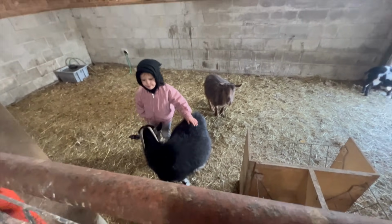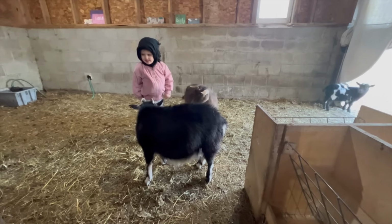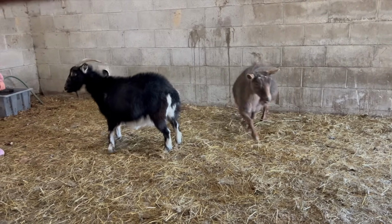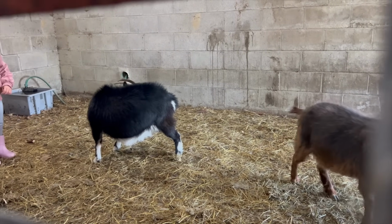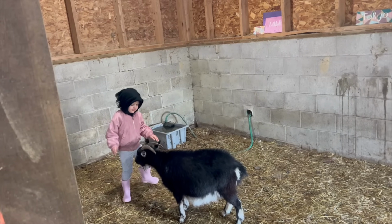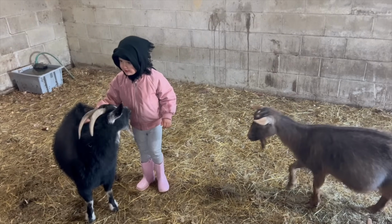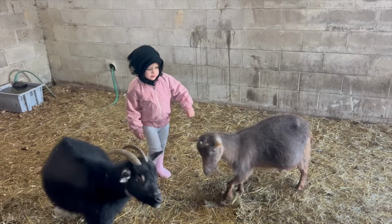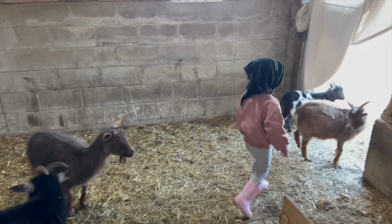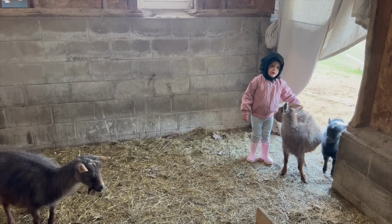I love this baby goat. Yeah, but she doesn't like it, Mom, sometimes when you... Whoa! Did you see that? Yeah, what was he doing? Careful that he doesn't buck you, Harper. He won't buck me. Sometimes he wants to buck me when I just want to pet him and I'm just running to him. And he just sometimes bucks.